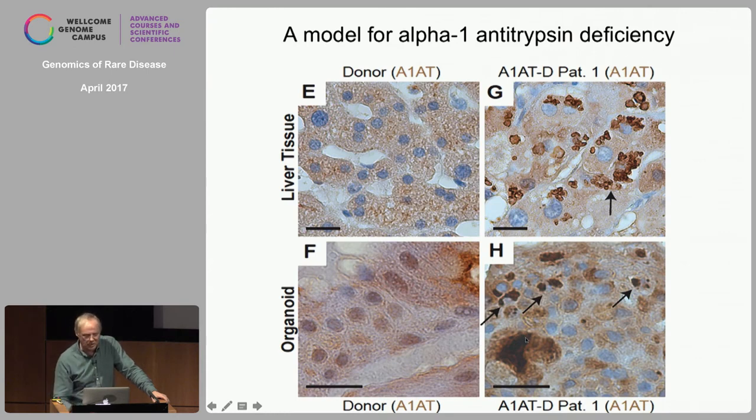But this one is mutant, it precipitates, and actually it kills the hepatocytes. So the only thing we can eventually grow here are cholangiocytes. So again, straight from a patient, we take a small liver biopsy, and about 2 or 3 weeks later, we have a molecular model in the lab showing what actually the functional problem is of this particular mutation.